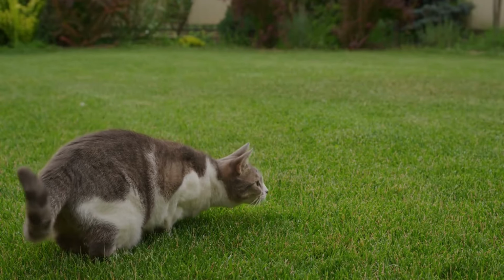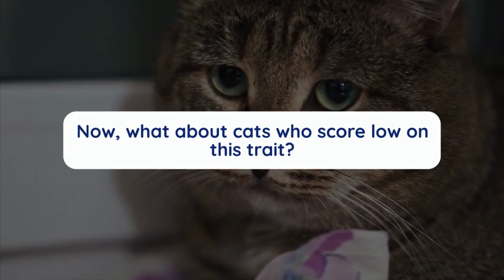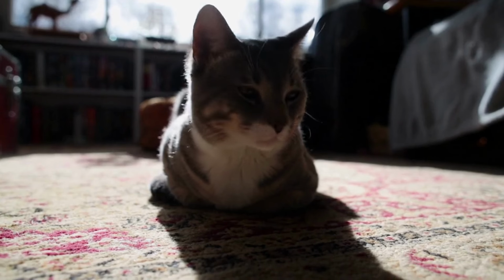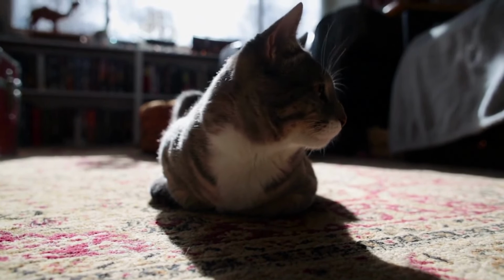That's because they have all this pent-up hunter energy with nowhere to direct it. Now, what about cats who score low on this trait? These cats are more laid back. They may not be as eager to engage in play, and you might often find them lounging in their favorite spots, content to watch the world go by.